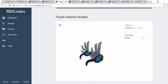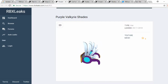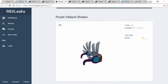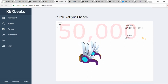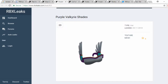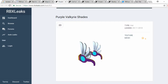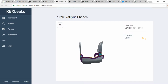Alrighty, the purple Valkyrie shades. Let's just say they match the violet Valkyrie. Okay, they do match that, but the violet Valkyrie was 50K. So 50K was really expensive. The original Valkyrie was around 100,000 tickets, or I could be wrong. I remember it was like a ton of tickets. However, now it's skyrocketed to about 50,000 Robux, I believe. It's probably more than that, but people do sell it for quite a bit.